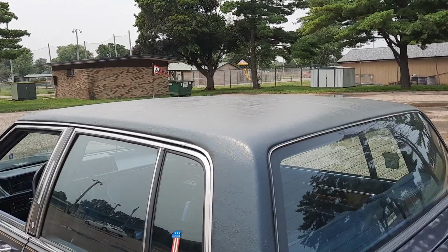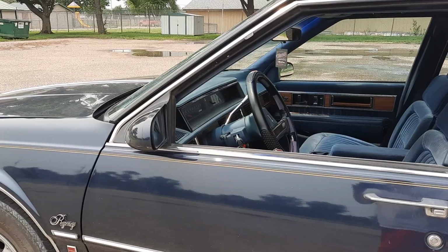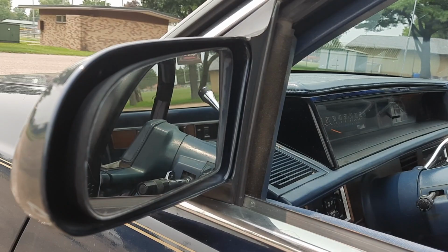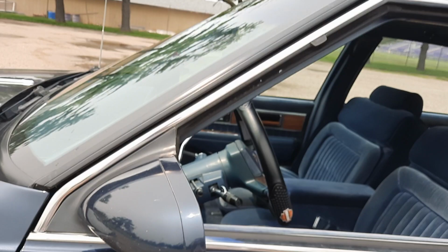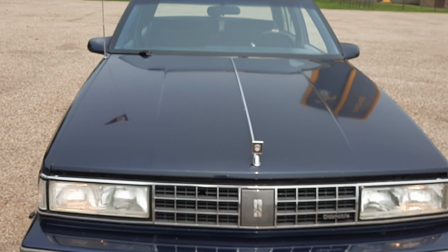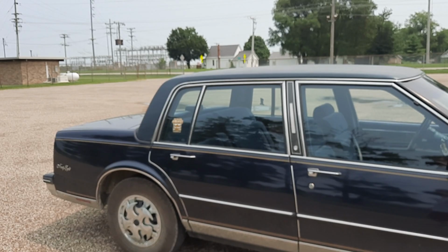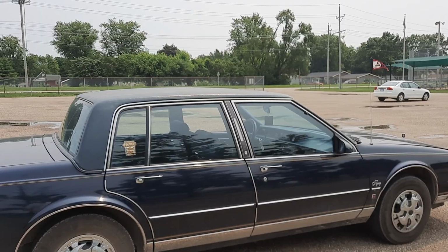Got a nice leather roof. I'm not sure why the scratch is on the side of the mirror. Eleanor drives the same as Christine and Ellen and Lola. I still can't believe I have a third car now.